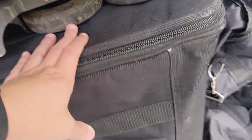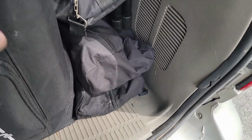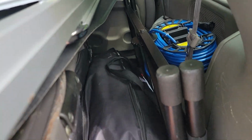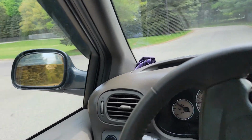My K12s right here. Two bags of tripods, one for the main speakers, a set for the ceremony speaker, plus a mic stand. My backdrop for my photo booth, and so on and so forth. So as you can see, we are pretty well packed back there. So next we are going to go pick up Jody and start heading out to Aurora Cellars. It's about to be a great night.